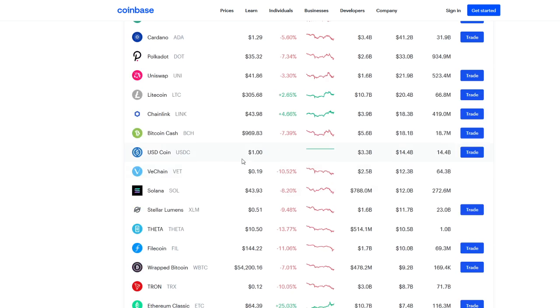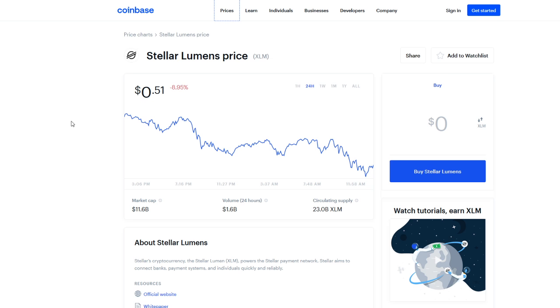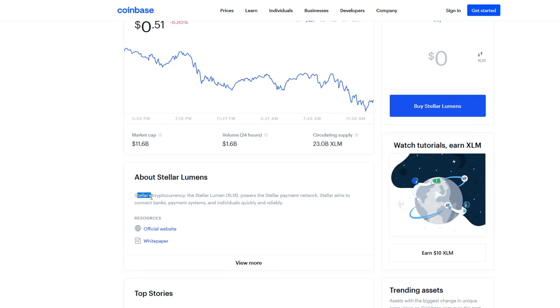And maybe the most consistently close to XLM, XRP, being a 12.57% loser. It's not really the case that you have to root against XRP when you're a Stellar Lumens guy or girl, but for the most part, unfortunately, Stellar Lumens, you do pretty much directly compete with XRP because XLM is definitely going to be a very, very similar coin to XRP, and we're actually going to be jumping into an article that kind of explains that. So if you guys don't know, Stellar's cryptocurrency, the Stellar Lumen XLM, powers the Stellar payment network. Stellar aims to connect banks, payment systems, and individuals quickly and reliably.